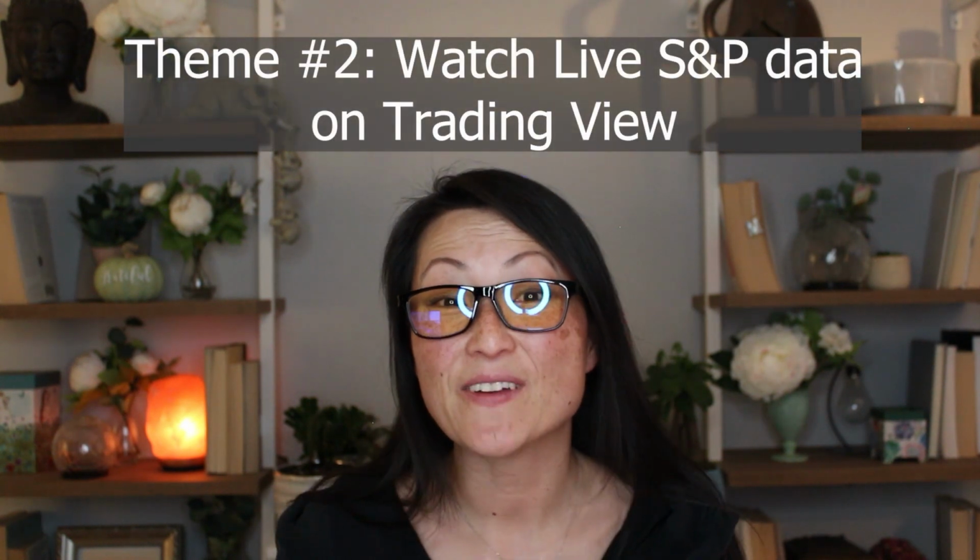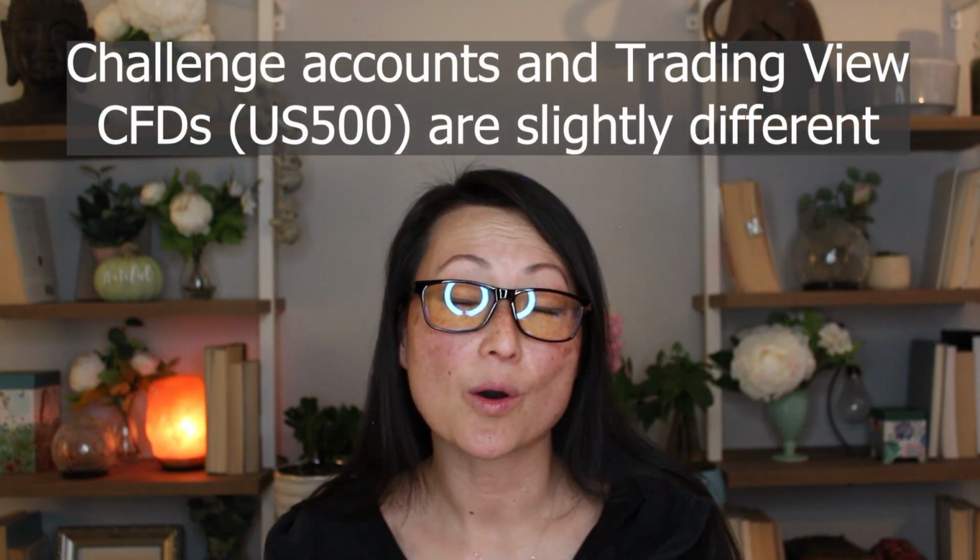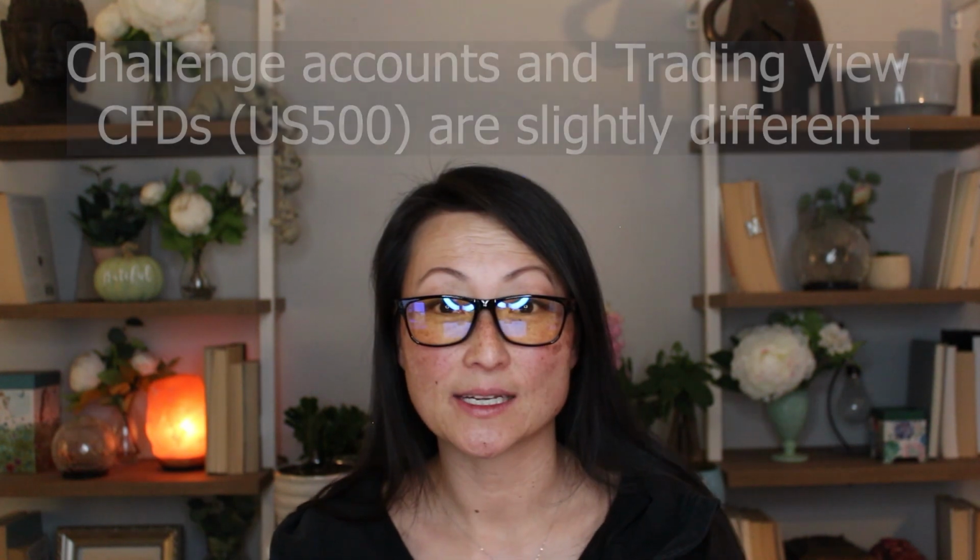Another big takeaway from my trades was actually investing in the live ES and E-mini S&P data. The reason that's so important is that CFDs are a little bit different. When liquidity is purged, or when buy stops or sell stops are taken, that doesn't always happen with the CFD that I trade. And that's really important for me to be watching in real time with that data. So that's another big thing, is really buying that data and investing in it. It's only $5 a month and it's made all the difference in my trading.